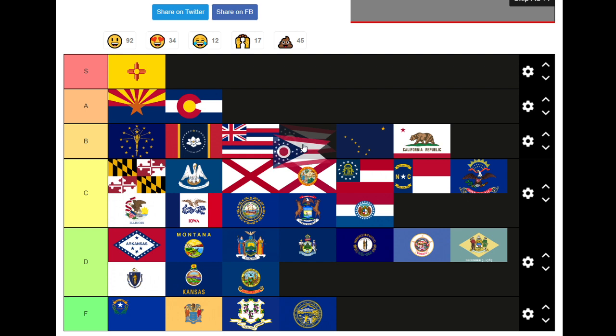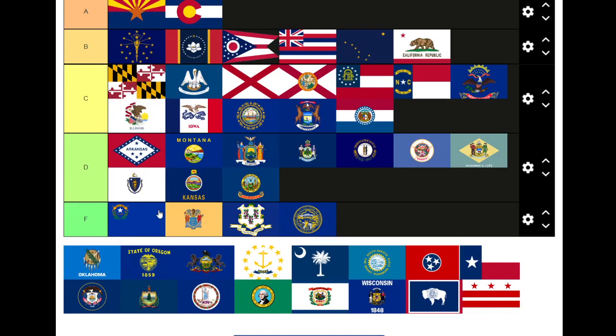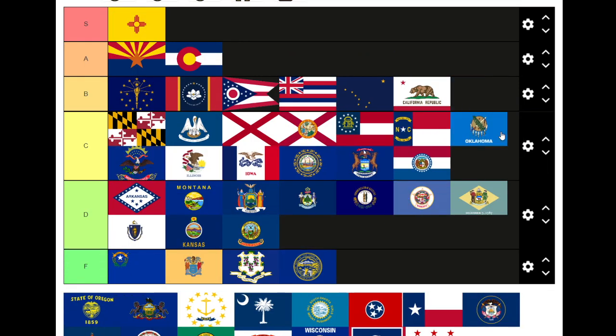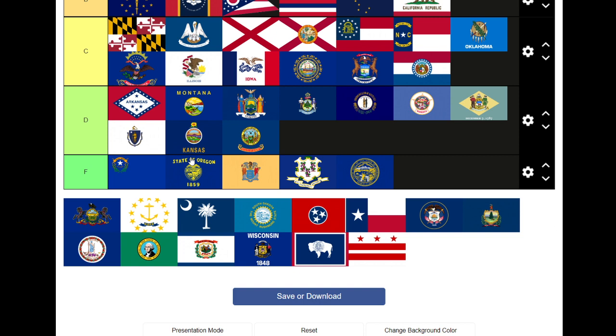Yeah, it's gotta go in B tier. Put it right here. I like the shape of it. Pretty interesting. Oklahoma, my state. It's just another state seal on a blue background, but the seal isn't bad. Remove the letters and enlarge the seal to take up that space, and it would be better. But for now, it goes in C tier. Oregon. Wow, this seal is terrible. This goes in F tier. This flag is gross. The seal just doesn't look right at all. I hate this flag.